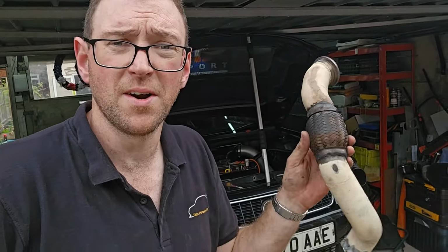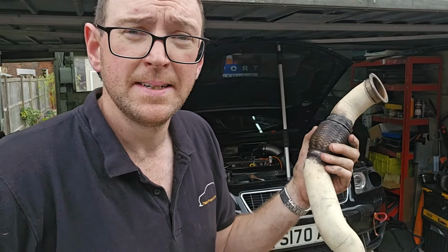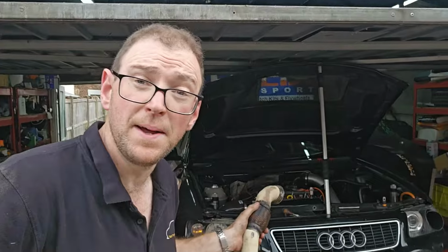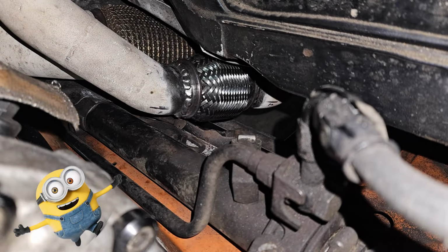So I'm going to get to work with the grinder, cutting this out. I'm going to get a new one on order straight away. We'll replace this, and then the car will be in full health and ready for Thruxton. Ta-da! So we're post-Snetterton, just going over a few little tweaks and changes before Thruxton, and one thing we've discovered is that the car could probably do with a little bit more rear camber.